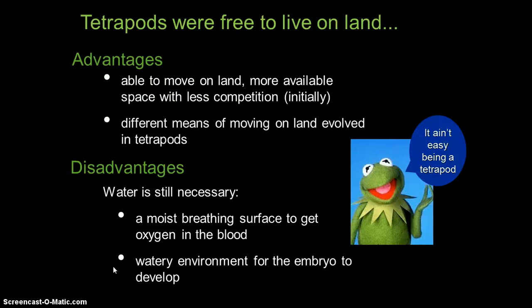The biggest one is that water was still necessary for them. They needed to live near water because they needed to lay their eggs in water. If you think of frogs, frogs have to go back to water to lay their eggs, and then the tadpoles need to survive in the water for a little bit of time until they develop a little bit more, and then they're able to come out on land. However, they're still tied to the water because they must always go back there to lay their eggs.